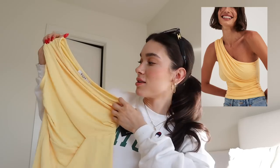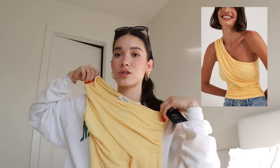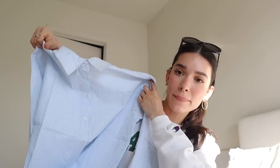Next, I got this pastel yellow off the shoulder top. I feel like this is my color for the summer. I'm so into this color right now. This buttery baby yellow is so pretty, and this top looks so pretty with some white pants. I got this blue and white button down shirt. I think I'm going to wear this unbuttoned as a cover up over a tank, a swimsuit. It's just such a summery staple item to have. Some white shorts and a little bikini under.